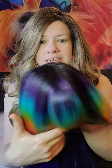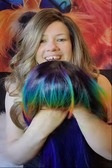And look at these colors. Oh my gosh. This is what the top part of it looks like, so it looks really realistic. I wore this to work and this lady was like, oh my gosh, I love your hair. And I was like, it's a wig. And she's like, I wear wigs and I didn't know that was a wig.